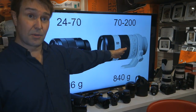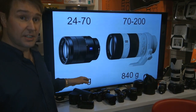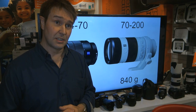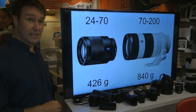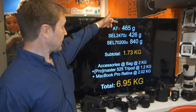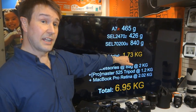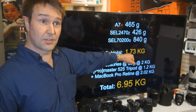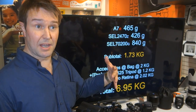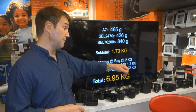Zeiss and the G are obviously the premium brands to put on Sony cameras. We're looking at 426 grams for the 24-70 and 840 grams for the 70-200. Now, they're coming in at half the weight of my Alpha lenses for the A99. And if we look at the camera spec, 465 grams, with those two lenses, we're looking at a camera and two lenses at 1.73 kilos. Put in the bag and the accessories, the leads, the spare batteries, the filters, that sort of stuff, you're looking at another 2 kilos if you choose your bag carefully.